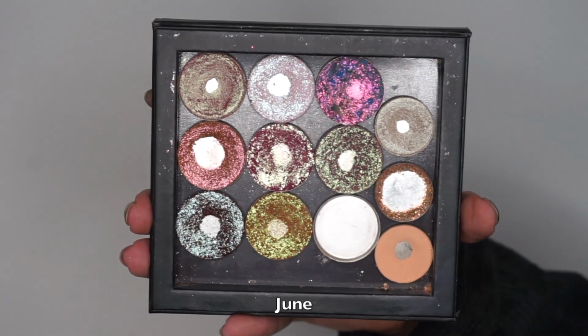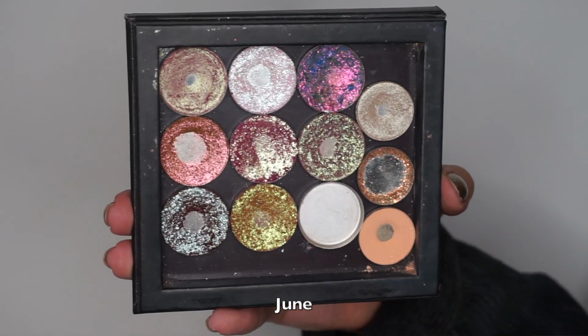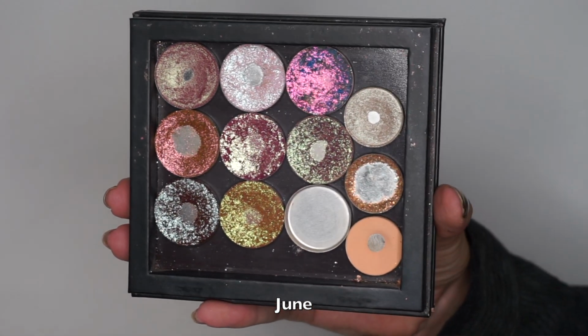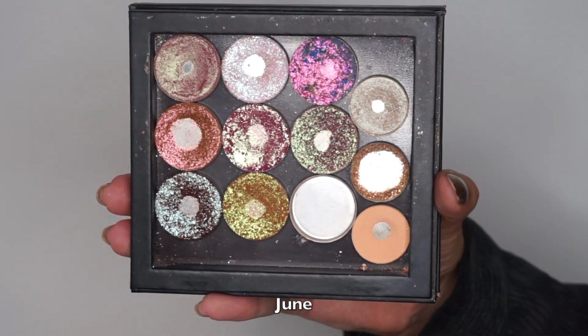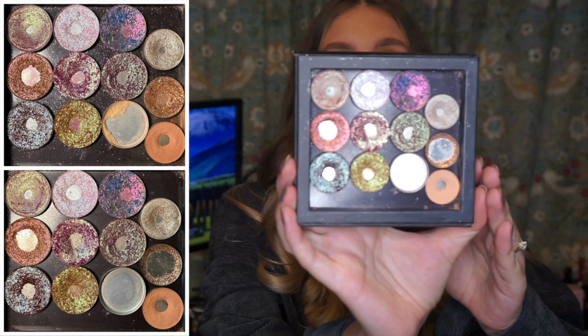I am very, very excited with the changes in here, and of course I'm going to talk you through each shade in order. I didn't really have too many goals apart from one specific one, which of course I'm going to talk you through soon, but it might have been to finish one of the shades. So yeah, that is what this palette looks like.